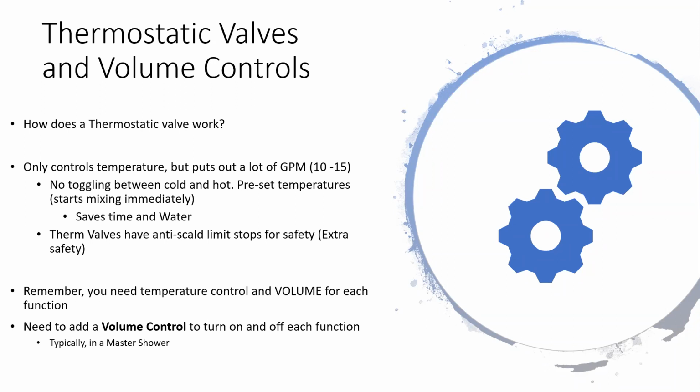You're looking at about a 0.5 to 1 degree of temperature variance, as opposed to a pressure balance valve that can be off by 1 to 2 degrees. It's not a huge difference. They'll probably never notice it, but it is a little bit more exact on the temperature control.